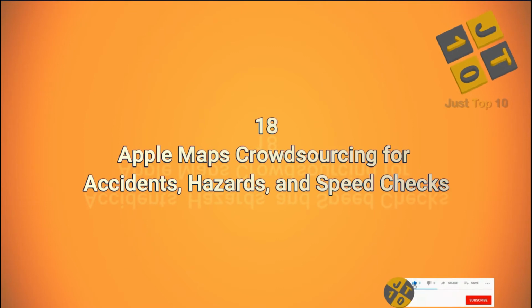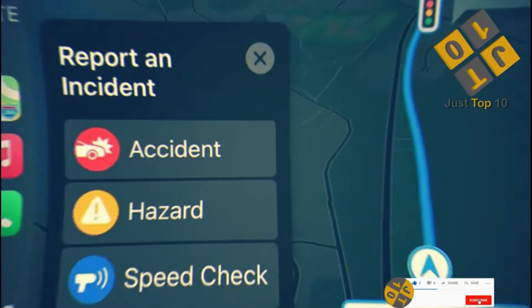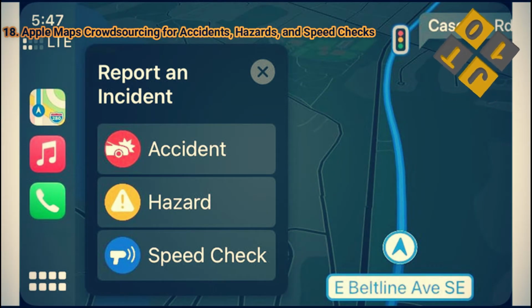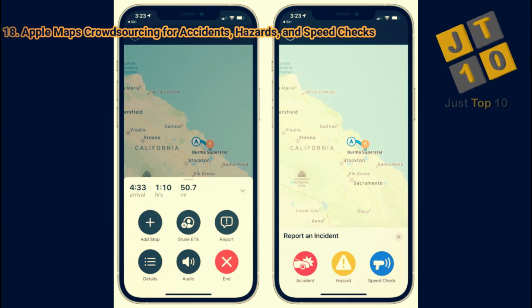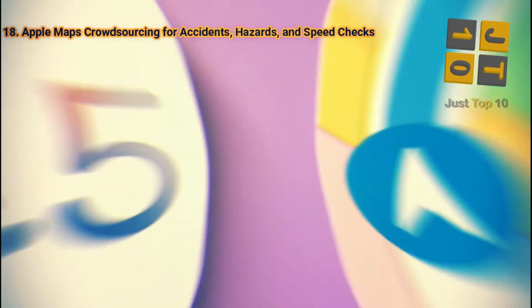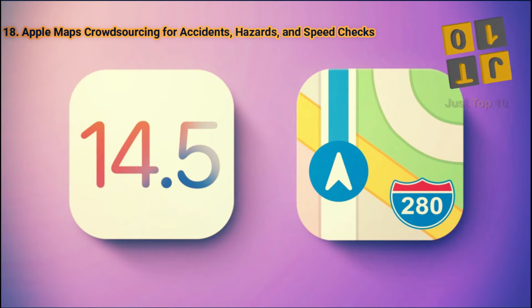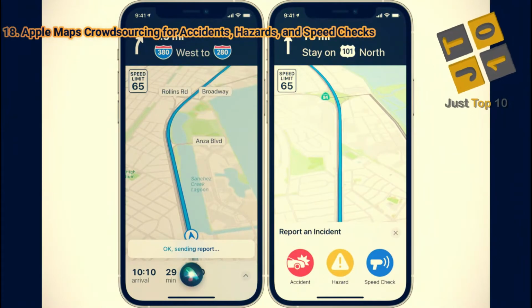On number 18, Apple Maps crowdsourcing for accidents, hazards, and speed checks. iOS 14.5 includes a Waze-like crowdsourcing feature for reporting accidents, hazards, and speed checks along a route in Maps when getting directions. There's a new report button available in the Apple Maps app that lets you tap to report an accident, hazard, or speed trap at your location, which is a feature that mapping app Waze offers. This is available directly on the iPhone and in CarPlay.